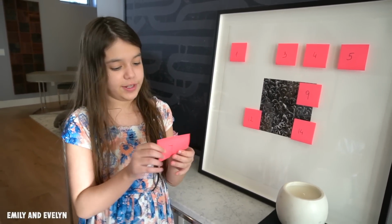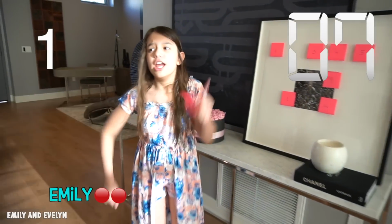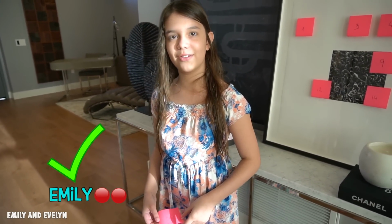Name 5 slime ingredients. Okay. Okay, Evelyn, timer. Ready, set, go. Glitter, shaving cream, glue, food coloring, and sparkles. I got it. Yeah, she got 5.